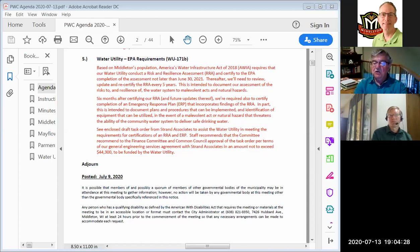Then if there's no further discussion, if there are no further questions that committee members have, we have a motion and a second to recommend $44,300 with Strand and Associates to the Finance Committee and the Council. Those in favor of the motion signify by saying aye. Aye. Those opposed, nay. The ayes have it, and that will be what we will do. Thank you. Thanks, Dave. Thanks, Ryan. I think that brings us to the end of the road.